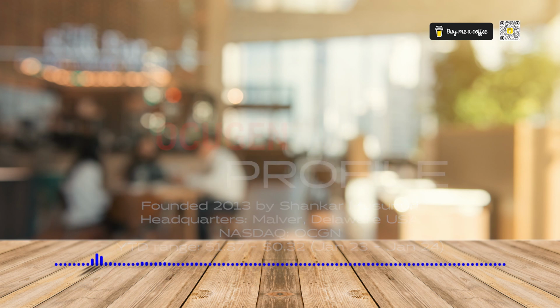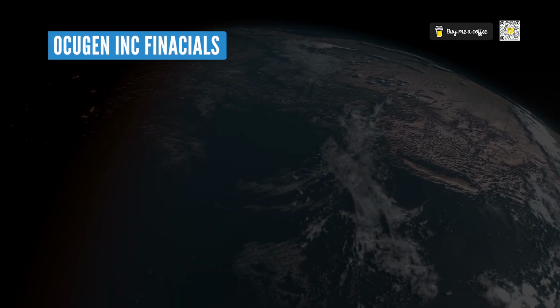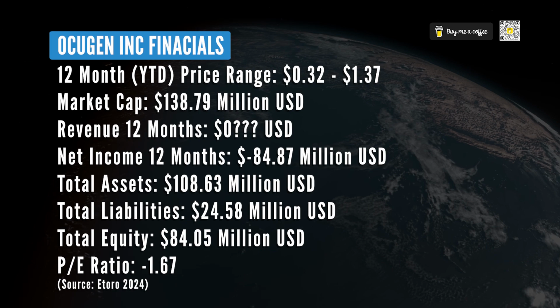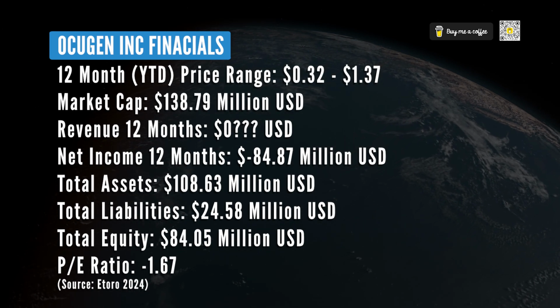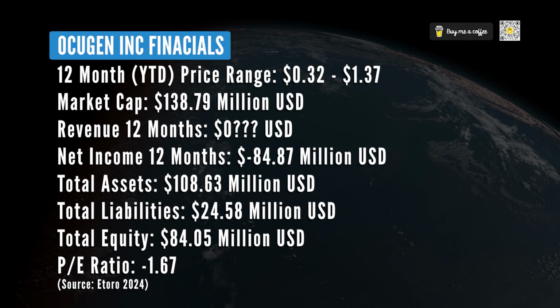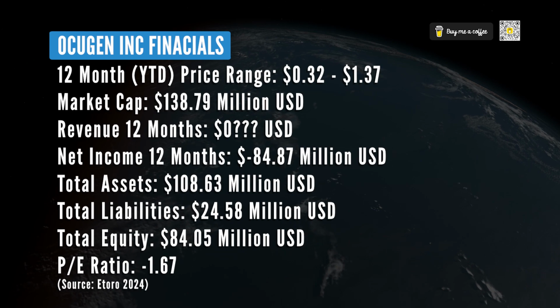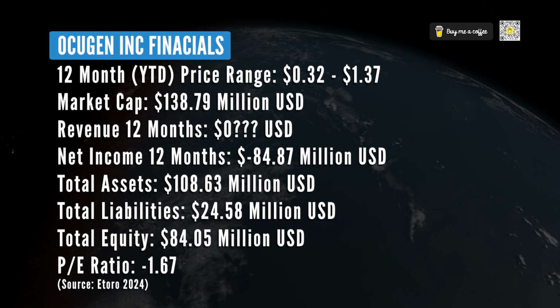Okay, so a quick look over the financials before we get into the SWOT analysis. Its cash position, the cash equivalents and investments, totaled around $53.5 million as of September 30th, 2023. This is a significant decrease from the $90.9 million at the end of 2022. This indicates a massive burn rate of cash, as you can tell.